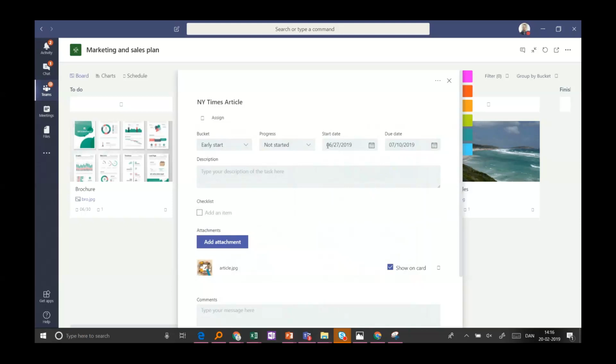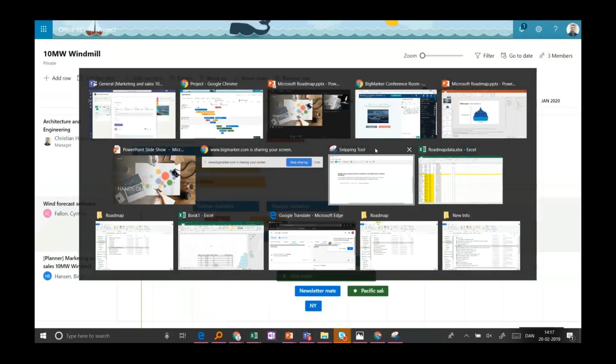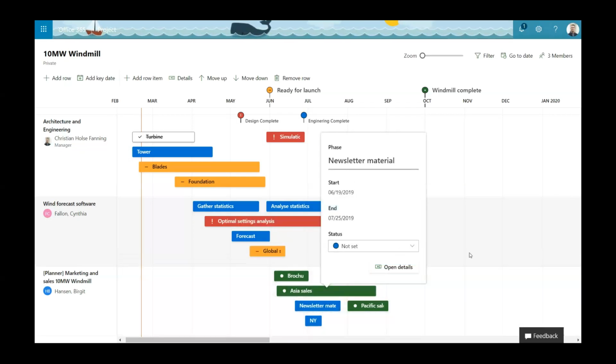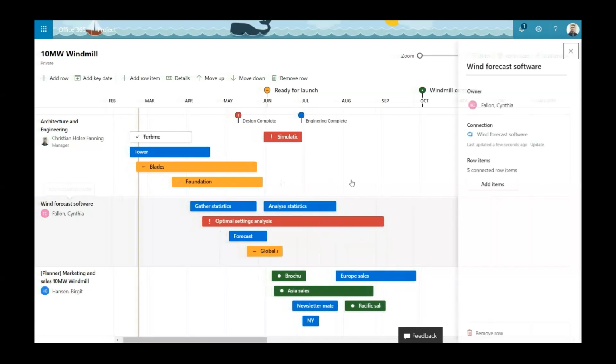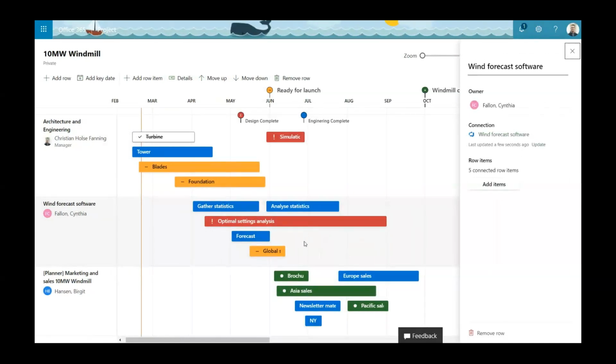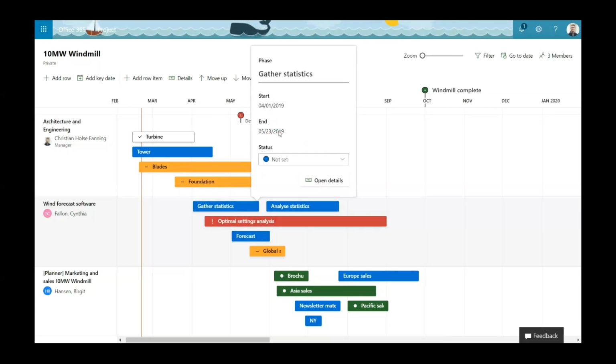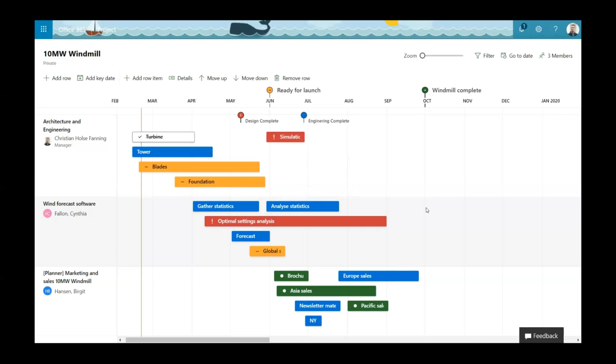And I can see in here I have a start and a due date, and this of course is used within Roadmap to show the start and the due date of the planner. Yeah, and let's see if this one is finished updating. And I can see now that the gather statistics has a new updated end date. That was a short tour of what Roadmap can do.